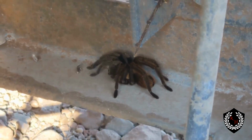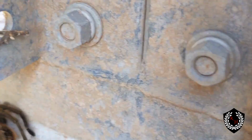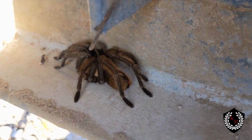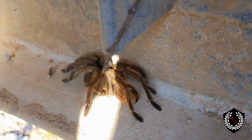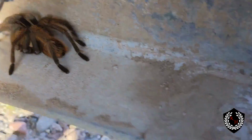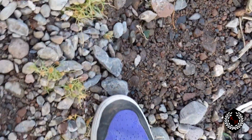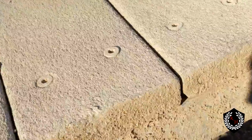Wow. I want to get closer, but I'm not trying to get bit. See if we can get closer. Oh, that is a fucking tarantula. And here's my finger to show the size of him. He's a big boy. Oh shit!